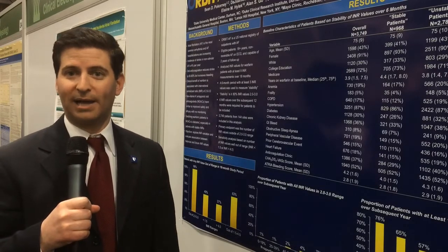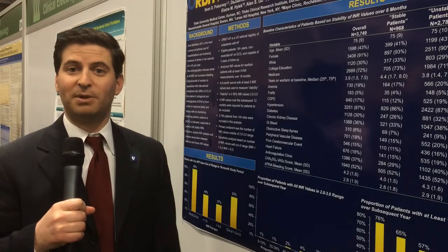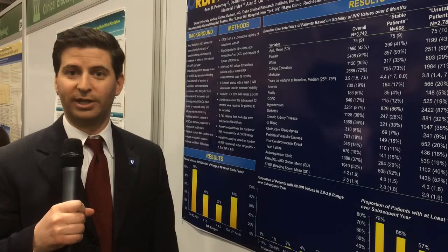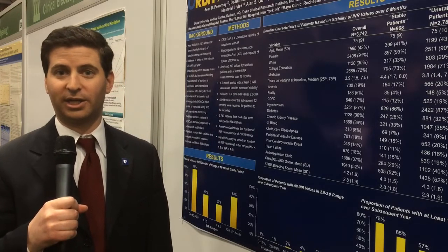I think that this is very important research for practicing clinicians, because one of the questions is, if patients have done well in the past on warfarin, will they continue to do well on warfarin? And this study at least raises the question that maybe we have overestimated how well patients will continue to do on warfarin in the future, and that maybe we need to consider more patients for switching to one of the non-vitamin K antagonist oral anticoagulants.